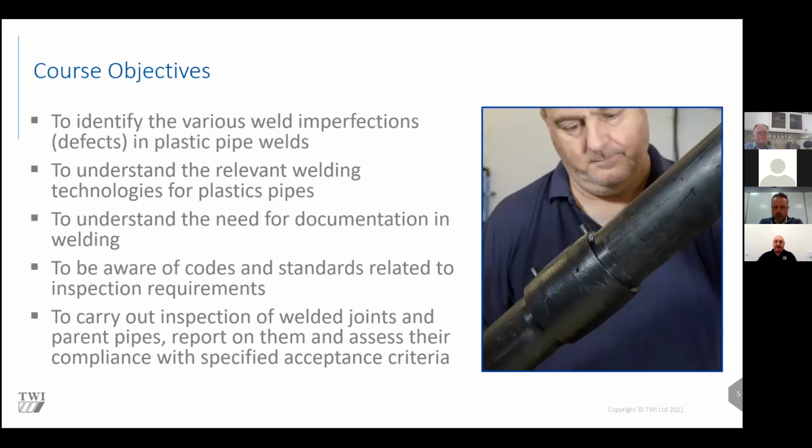Basically, the course objectives are to identify various imperfections in plastic pipe welds. That can be anything from electrofusion, socket fusion, butt fusion. We didn't go into the manual welding techniques on pipes, but the fabrication course hopefully will take that into account and cover those. But also to understand the relevant welding techniques for plastics.